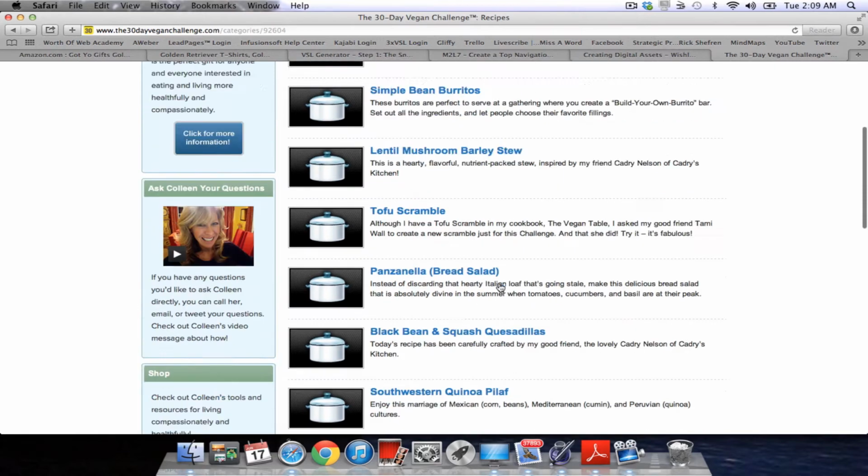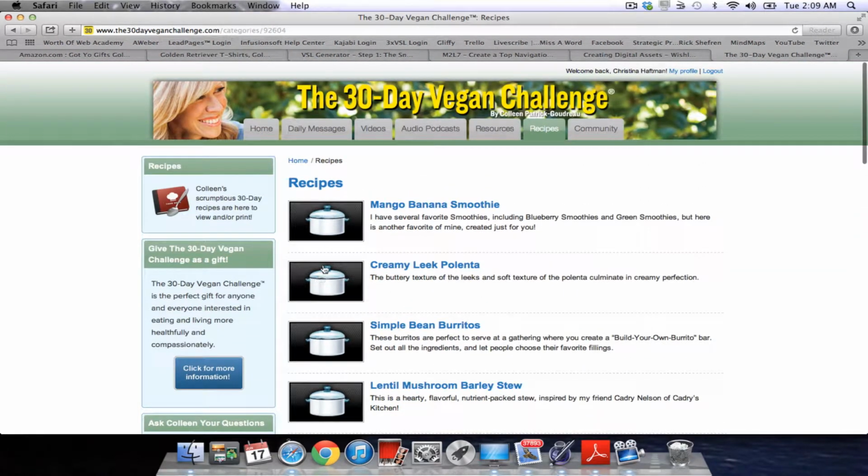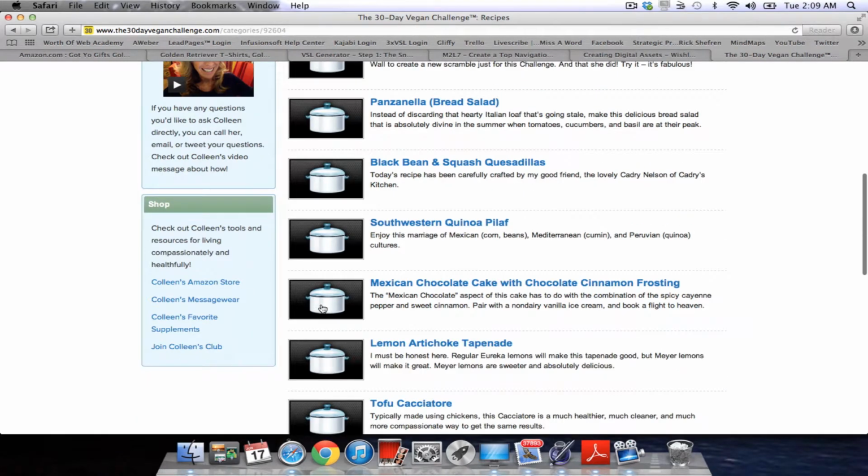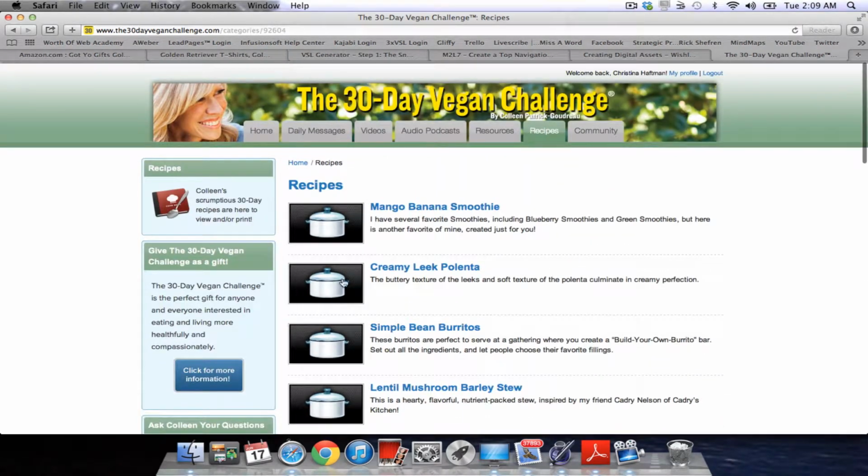I would put pictures here for sure. Maybe these are just placeholders. I would put pictures of each of these recipes for the visual variety and the at-a-glance aesthetics of it, the design.